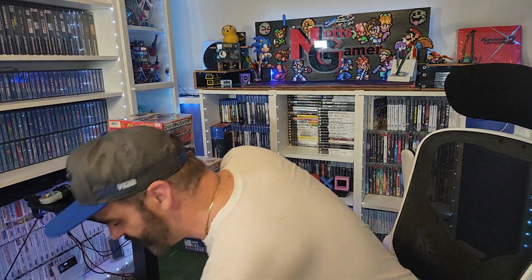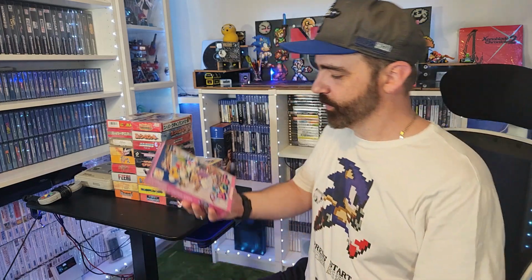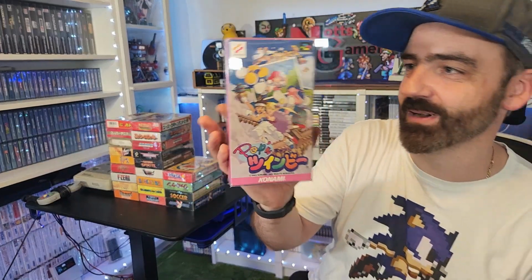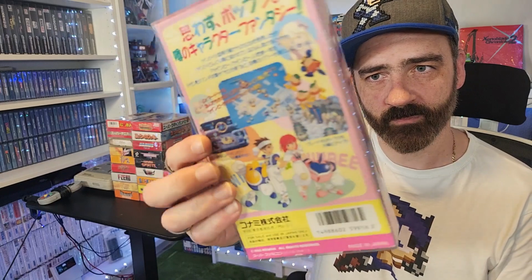Next out of the box, we have another amazing shoot 'em up, ladies and gents. I do own the PAL version of this, which I'd love to just reach over and pull off the shelf again, which I'm going to do. But we have Poppin' Twinbee on the Super Famicom. Fantastic shooter. Amazing artwork on that box. It's such a brilliant game.